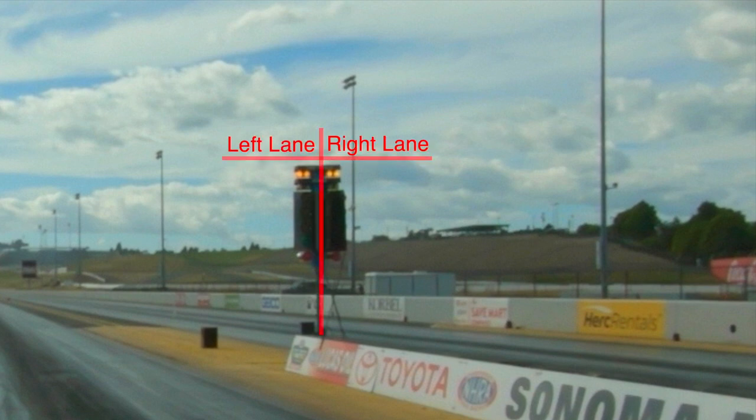The top of the tree has two light bulbs. These are the pre-staging lights. As you roll your car up to the starting line, the lights illuminate when your car's tires break the first of two infrared beams. This tells you that your car is about to be completely staged and ready to go. You can stop here for a second, but then you need to roll forward.